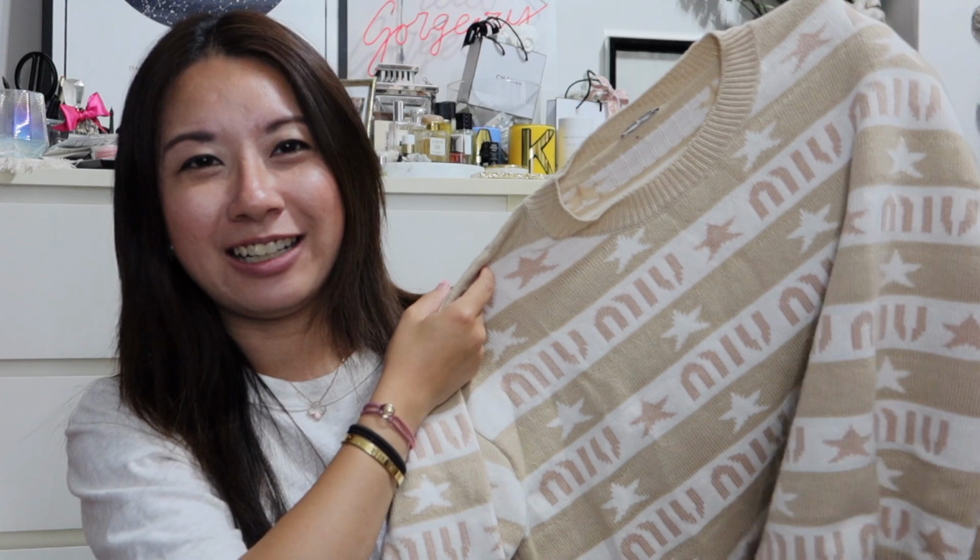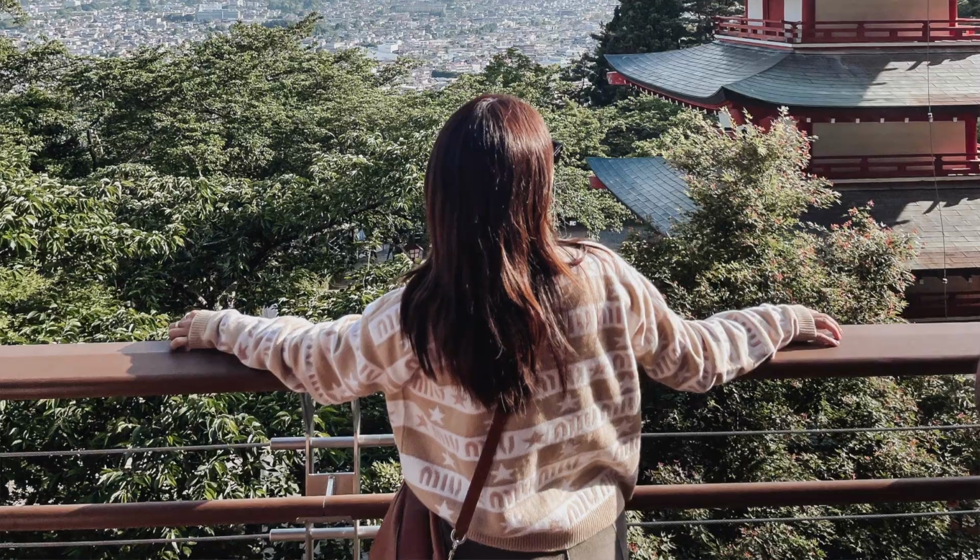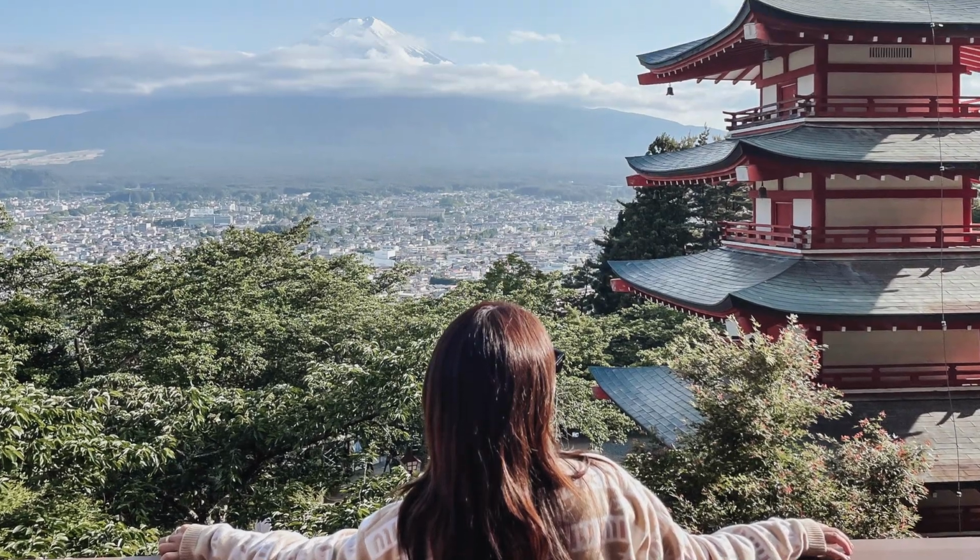I already wore it on the trip itself, on 1 or 2 of the days. And yeah, I really love it. When I picked it up to try it in the store, the SA was like, wow, I didn't even know we had this.